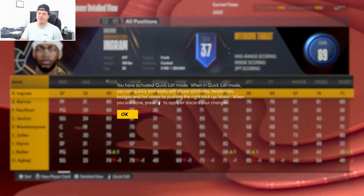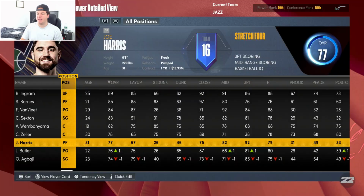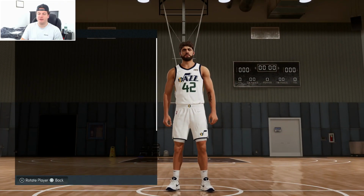If you move Joe Harris to the power forward spot, his overall actually does not change. And, yeah, we're all set. I'll see you guys at the start of year 2 here in Utah.